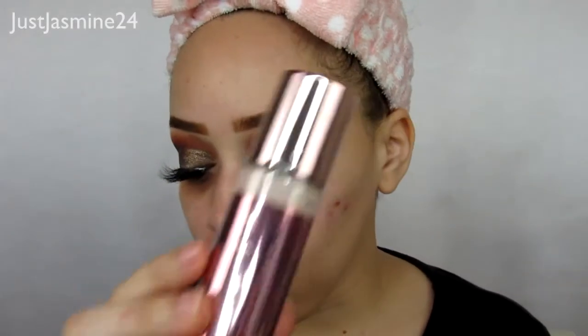This is the Revolution Conceal and Define Full Coverage Foundation, and there are so many videos out there reviewing this. I was going to review it by itself, but if you still want me to do that, I can definitely do that. I'm not going to do a full long wear, like 7 to 8 hour foundation wear with this, because I have to take this makeup off. I have to let my skin breathe since I've been pretty sick with the allergies. So I got this one in the shade F6.